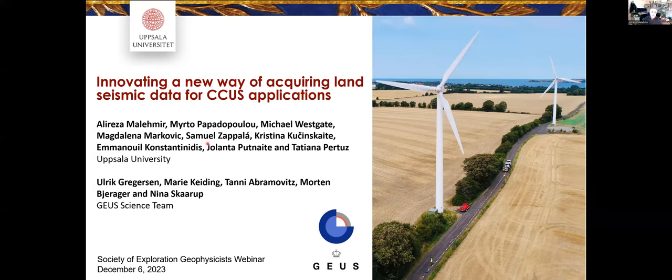I will be talking about quite a number of surveys, including a pilot study that we conducted in the frame of this project in Denmark with our team from Uppsala University, many postdocs, many PhD students, and also a technician, and the science team from the Geological Survey of Denmark and Greenland, where I have named the key elements. And of course, there are more people behind the scenes that I apologize if I've not mentioned. So let's keep going.